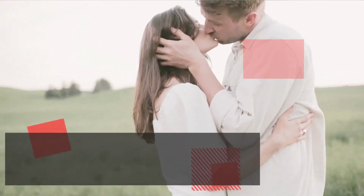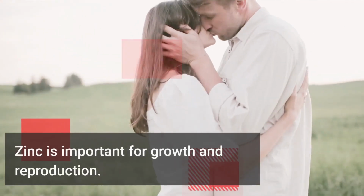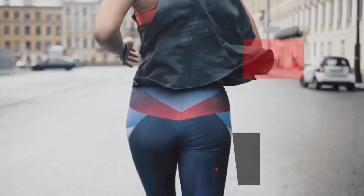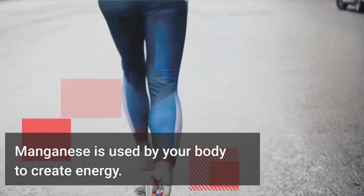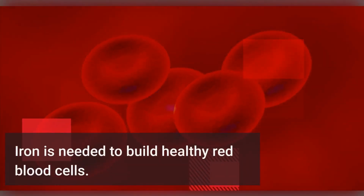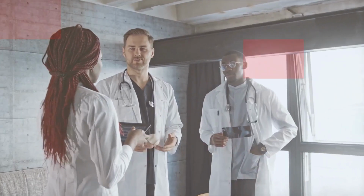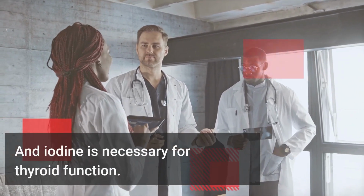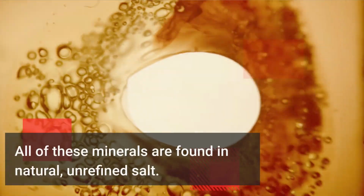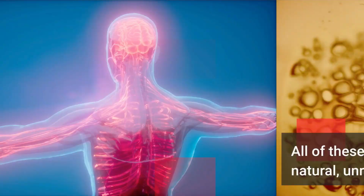Zinc is important for growth and reproduction. Copper is essential for the formation of red blood cells. Manganese is used by your body to create energy. Iron is needed to build healthy red blood cells. And iodine is necessary for thyroid function. All of these minerals are found in natural, unrefined salt. This is why Himalayan salt is better for your health.